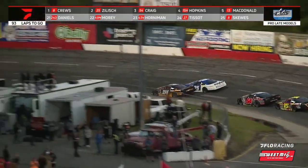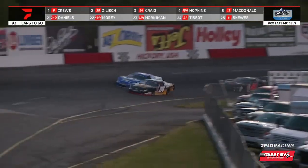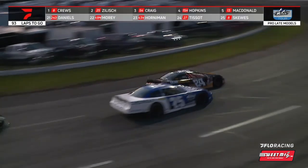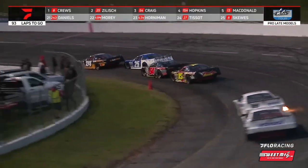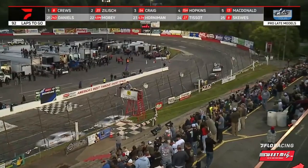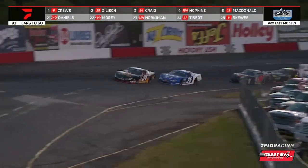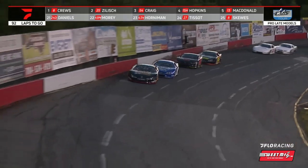Cruz to the bottom, Zilisch up top, door to door in turn 1 for the lead. Cruz pokes out in front, but Zilisch fights back. That he does. Is a little bit of contact made there into turn number 3. No harm, no foul, though. Zilisch will relinquish the race lead. 39 laps to go. Already one lead change here at Hickory Motor Speedway tonight. Brent Cruz leading the pack.